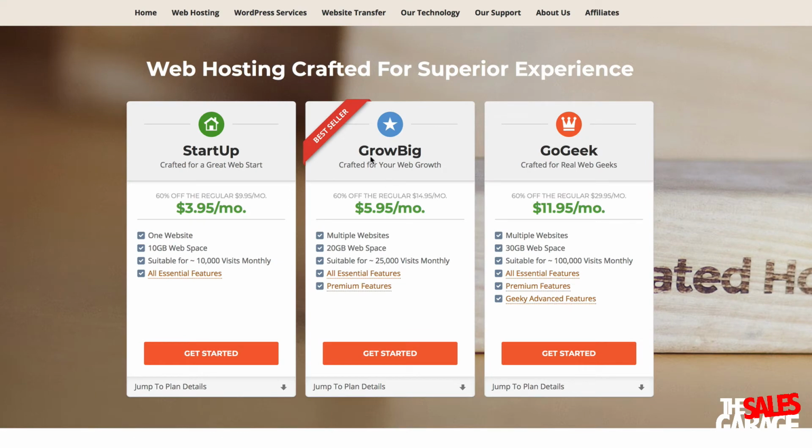So there's Startup, there's Grow Big, there's Go Geek. If you want to start small, awesome. If you want to be someplace in the middle, awesome. If you want to go to the Go Geek, that's even better. They even have higher ones than that. I recommend the Go Geek simply because it's a little bit quicker. You get a little bit more of the caching, a little bit more of the speed. How about that? And we're going to go into different videos later on why speed is so important. But let's go ahead and get started with that Go Geek.